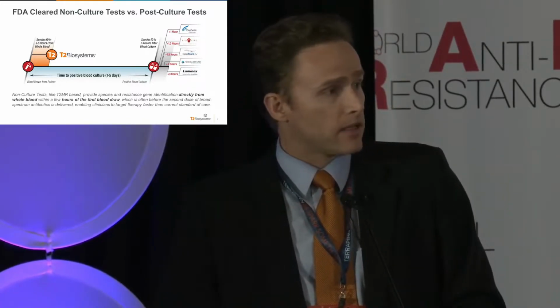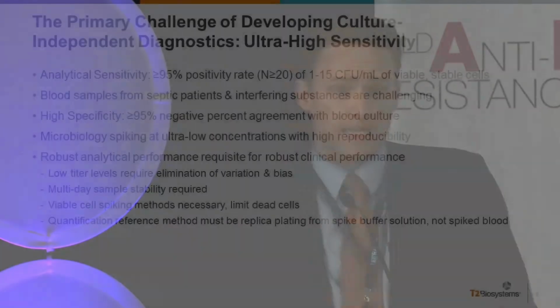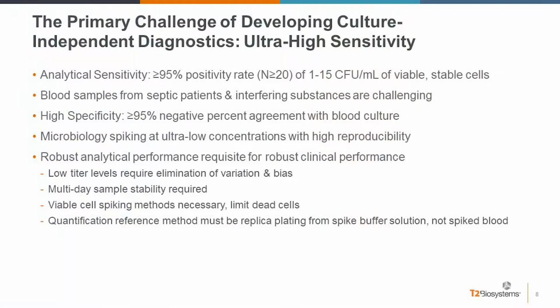So some of the technical challenges that we've had to face, we've been working on this for almost a decade now at T2, and number one is you have to have extreme analytical sensitivity. You have to be able to get down to that 1 CFU per ml. So a post-culture molecular diagnostic test, the limits of detection are about 2,000 CFU per ml to 1 million. So that's a very big difference in the regime. So even our positive controls that you run on our tests will yield a negative result on those molecular platforms. There's a big difference in analytical sensitivity, which presents a lot of other challenges.